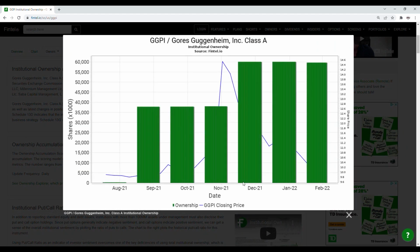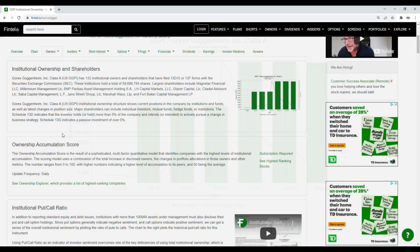As you can see, they started back in December and it has been continuous from December to January to February 22nd, and they're continuing to load up even though the stock price has pulled back. So again, this is great for all of my investors out there.